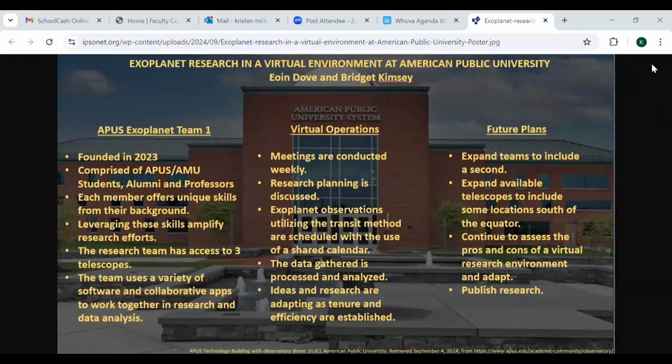So to start off, the APUS Exoplanet Research Program was started in 2023 to allow students and alumni to observe, collect, and analyze exoplanet data with the guidance and oversight of professors and the eventual goal of publishing a paper.